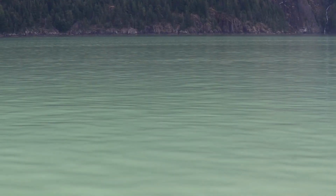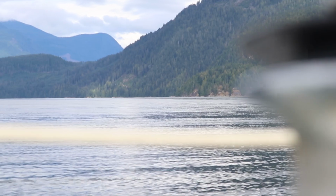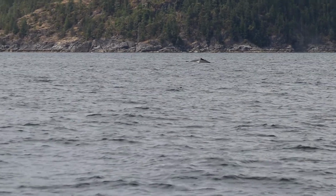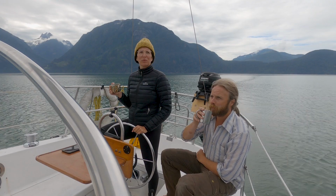The beautiful turquoise waters of Bute Inlet are the result of fresh glacial runoff sitting on top of denser salt water of the ocean. And this fresh flow of water has its own 2-knot outflow current, meaning we would have 2 knots of current slowing us down the entire passage.